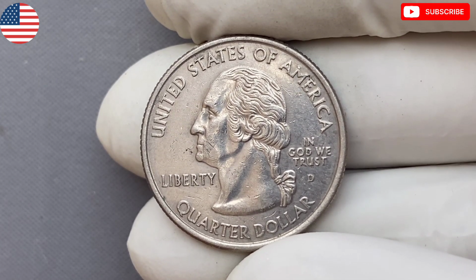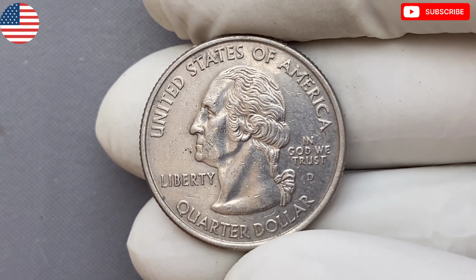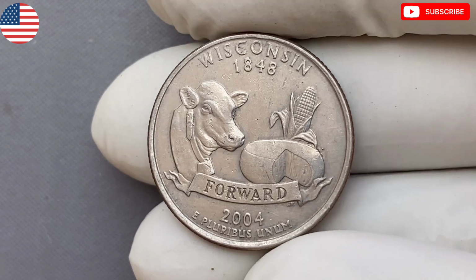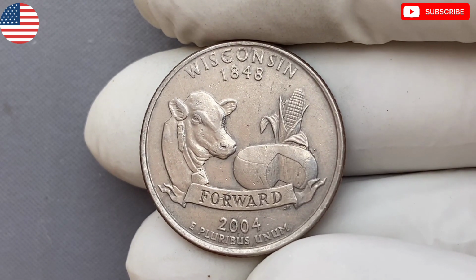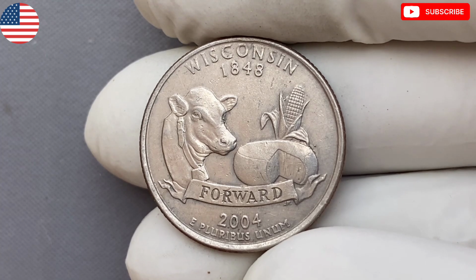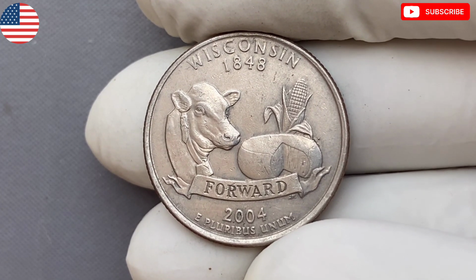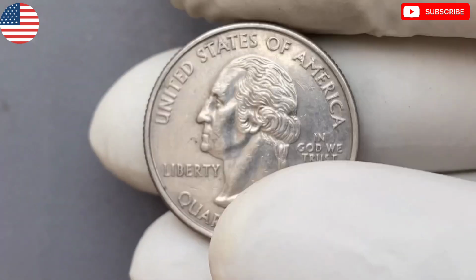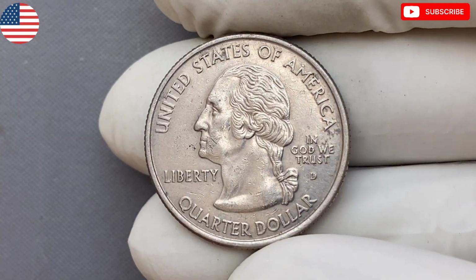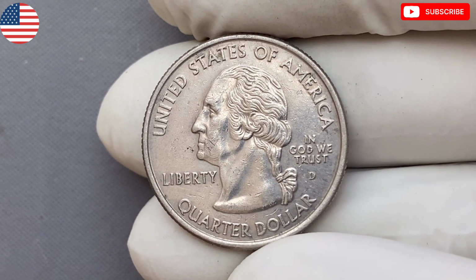And now, the moment you've been waiting for. You might be wondering, okay, but just how much are we talking here? How valuable can a tiny mistake on a 25-cent coin really be? Well, if you find a 2004 Wisconsin State Quarter with the extra leaf error in pristine condition, especially one graded by a top certification service, you could be looking at a value of $81,000. That's right. A single quarter. Worth $81,000. All because of one little extra leaf.